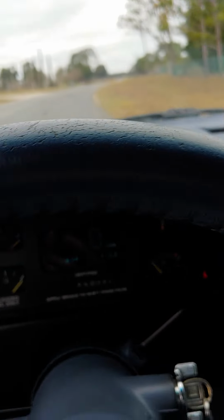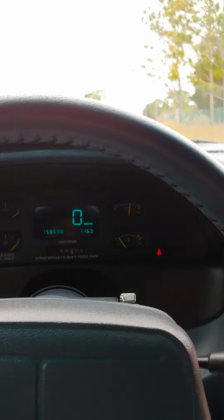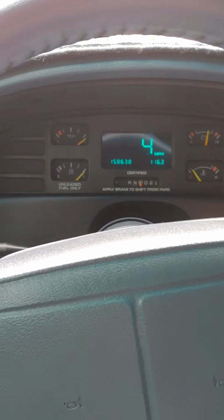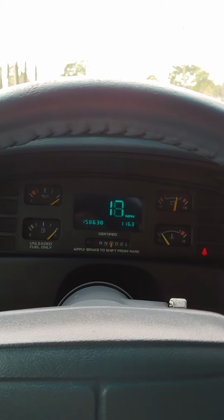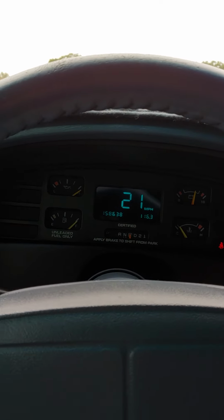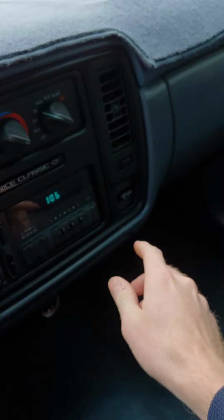Drive it the rest of the way. Heater gets hot in this car. Now, I don't know if I mentioned it in other videos, these cars, being the police model, they have a button right here.